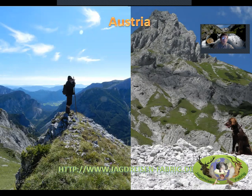This is an example of the mountain hunting, like for ibex and chamois. As you can see here, quite high mountains where you really have to climb a lot. So the physical requirements are quite high. It can sometimes be challenging to really climb up the mountains to get your chamois.